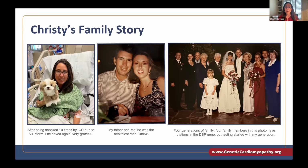Because of genetic testing and MRI results, there was very little argument when Cassidy had non-sustained VT and we knew it was time to get a protective ICD implanted. We know this may save her life one day. You will see a picture of Cassidy on my last slide.